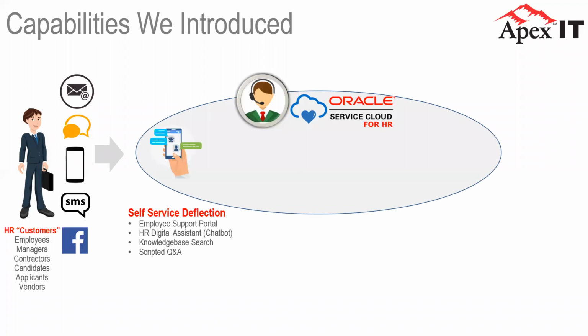The first thing that they implemented was this mentality of self-service deflection. So we created this employee portal that had knowledge search. It had scripted Q&A. And it also had a front end for what's called Oracle Digital Assistant. This is their quote-unquote chatbot capability. So they would initially have their employees go there to answer their questions first, and then they could interact with their HR and have that HR connection through live agent chat. Eventually, they're going to go video chat, but they can add and manage their requests, their questions through the portal.